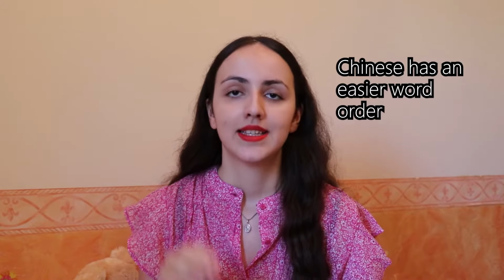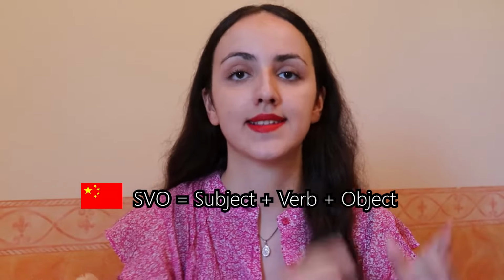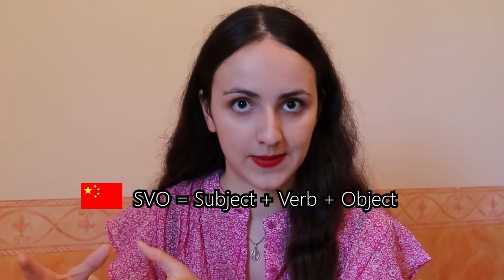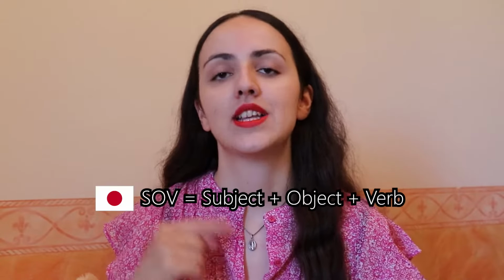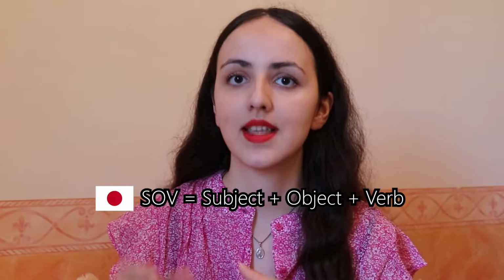Okay, the next point is something that makes Chinese easier than Japanese, which is the word order. The word order in Chinese is similar to English. So we have SVO, which means subject, verb, and object. While in Japanese we have SOV, which means subject, object, and verb. So basically, if you want to learn Japanese, you need to get used to this new word order where the verb is at the end of the sentence.